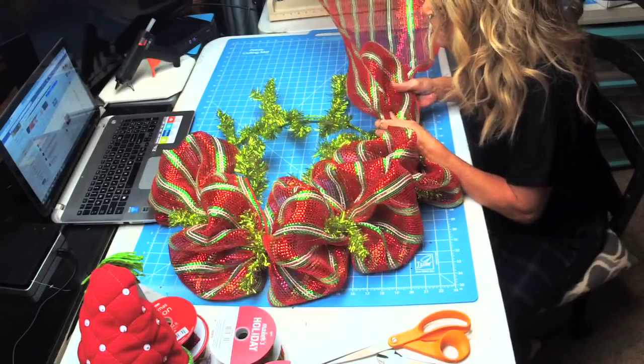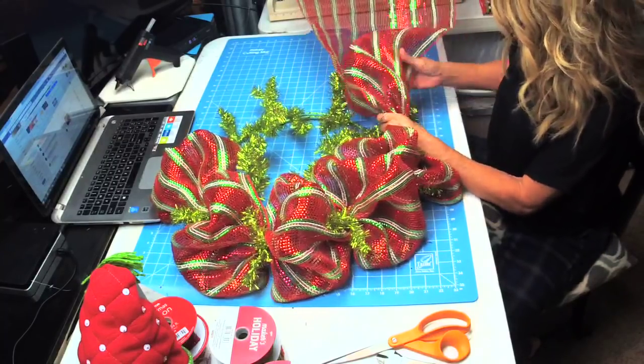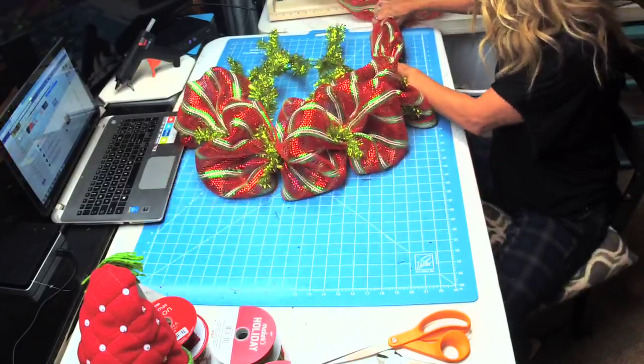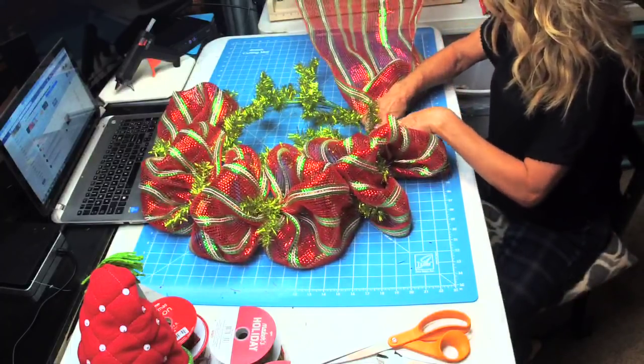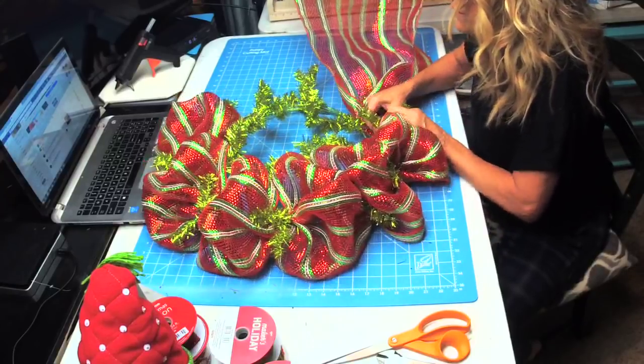Hi, Kim. I know, isn't the mesh so pretty? I love this mesh. I've had it for a while, and I was like, I'm going to use this today. I definitely bought way too many signs this year. I'm never going to get to them. I'll have to put them away for next year.